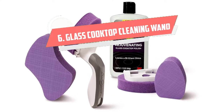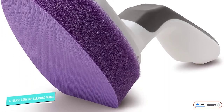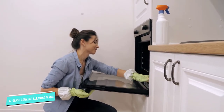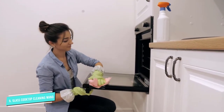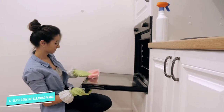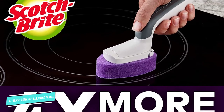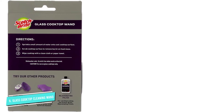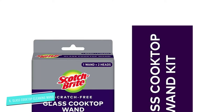Number 6. Glass Cooktop Cleaning Wand. This little tool was awarded a 2020 Good Housekeeping Best Cleaning Product Award for how easy it is to use and how well it cleans grime and gunk from glass stovetops with just water. The scrubber is abrasive enough to clean without scratching, and when we tested it on a heavily used GH test kitchen cooktop, we were amazed at how well it powered through grease and stuck-on grime. It's comfortable to hold and an easy way to speed through after-dinner cleanup without extra steps or mess.